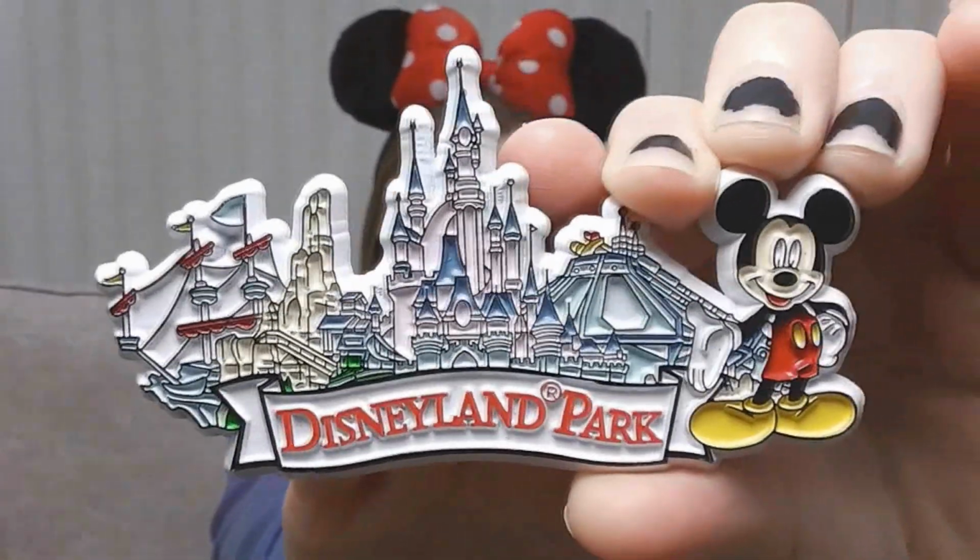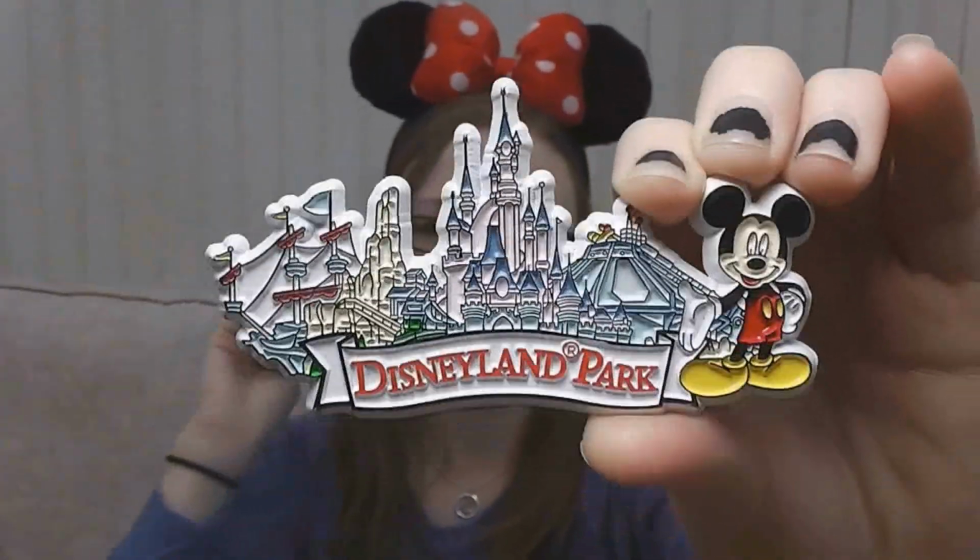Next thing was this little magnet which just says Disneyland Park on it. This was €3.